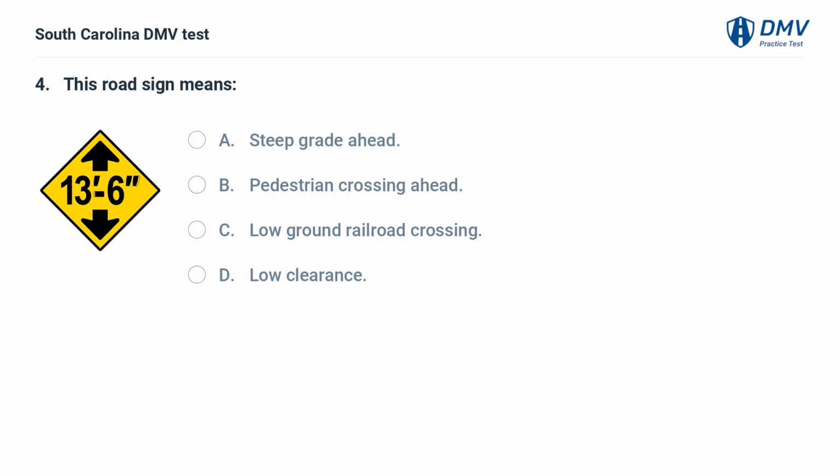This road sign means A. Steep grade ahead. B. Pedestrian crossing ahead. C. Low ground railroad crossing. D. Low clearance.